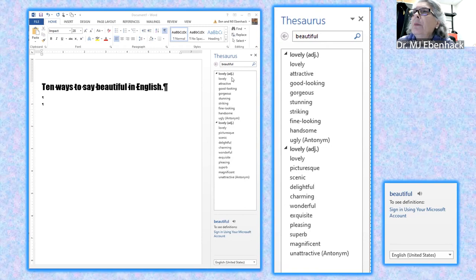But I did just want to point out again that in terms of this woman that we're talking about, who can be lovely, attractive, gorgeous, and fine looking, we wouldn't normally say that she is handsome. Handsome is a word that is sometimes used for women in the past more, but mostly it's used for men. And certainly we wouldn't want to say that the woman is picturesque. No, that's more for a beautiful scene. So you have to be a little careful when you're using this thesaurus. You can't just assume that every word is an exact synonym for what you're looking for.